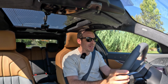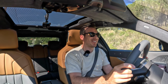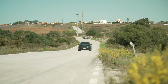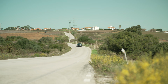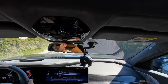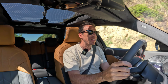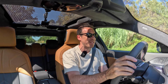Here we go. So finally driving the BMW i7 M70, and let me tell you this. It's a rocket. I mean, absolutely mind-blowing how fast this car is. I mean, keep in mind, this is a 6,000 pounds car. They can do this. I mean, just look at this. Absolutely amazing. I mean, the power delivery is just insane. So let's talk about that first before we dive into the driving dynamics of the car.